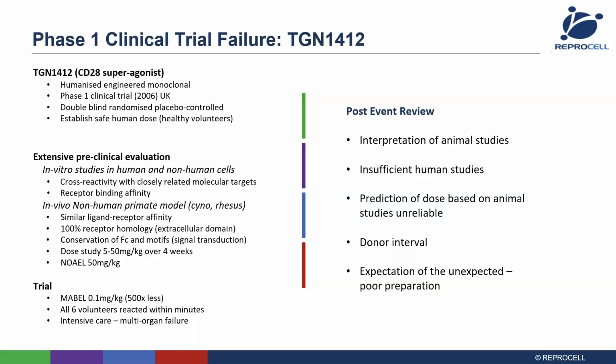The donor interval in between injections was considered inadequate, and there was a lack of just general preparedness for the unexpected. The points highlighted here cover both the clinical trial design and the pure animal to human translation viewpoints. But from a human tissue perspective, points 2 and 3 are of particular interest. And it raises the question, would a good preclinical human tissue-based model have helped in predicting the observed adverse responses in this case? And as a result of this study, various aspects of clinical trial design have been changed, such as the interval between dosing volunteers, etc.